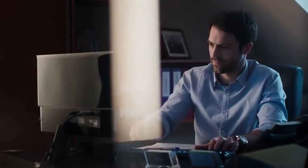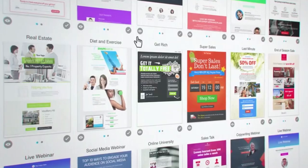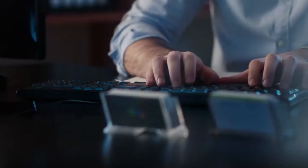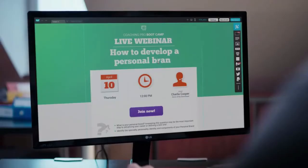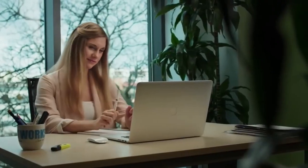Go beyond email. Our landing pages will help you grow your list or promote your special offers, events, courses, and ebooks. Page templates in the most converting categories are optimized for mobile and ready to go in under 15 minutes without touching a string of code.